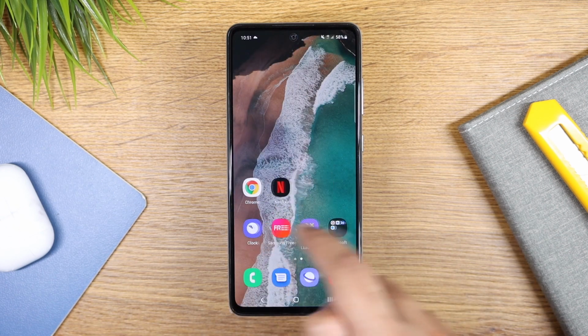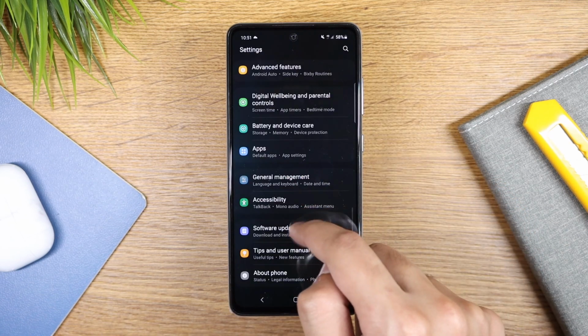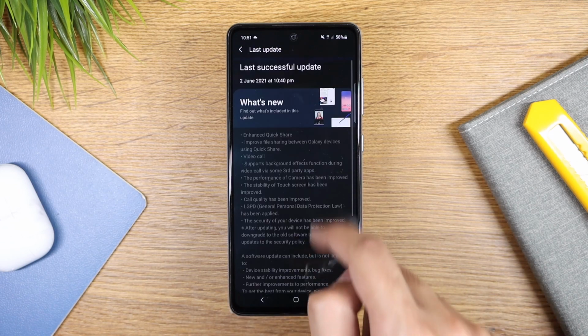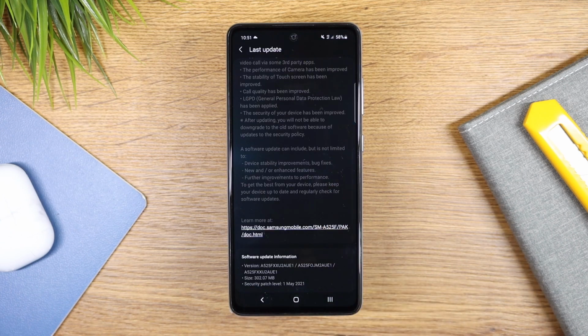In the last, we have this LGPD, which stands for General Personal Data Protection Law. I don't know much about it, but it has been mentioned here, and overall security of the device has been improved. As indicated in the changelog, after updating to this new software, you will not be able to downgrade to the previous version. So keep that in mind.